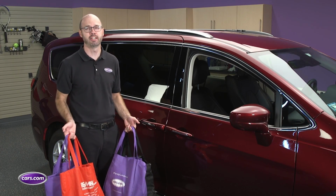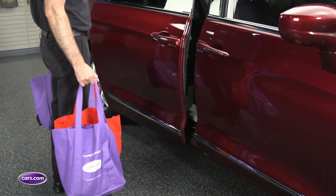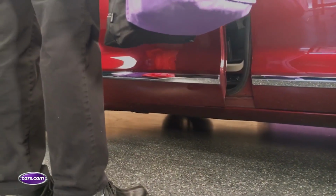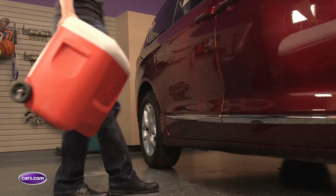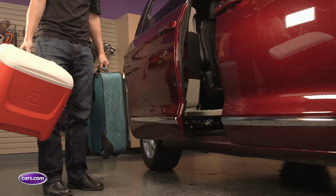For kids, there are significant safety advantages to having sliding doors. For one, they're not going to be able to open up their door into oncoming traffic, for example. And also, when you're in that tight parking spot, you're not going to have to worry about the kids opening the door too quickly or too far and dinging up other people's cars.